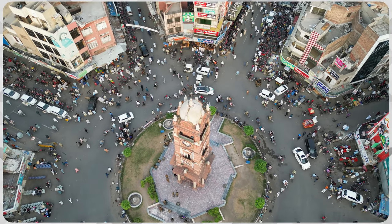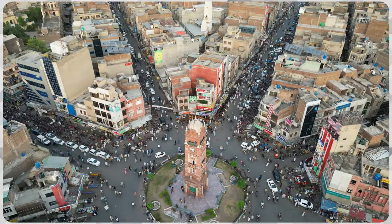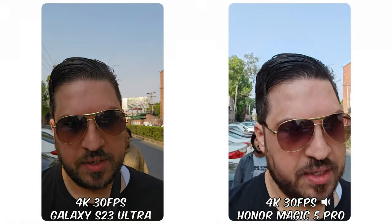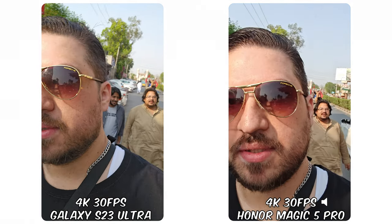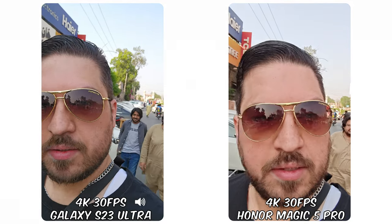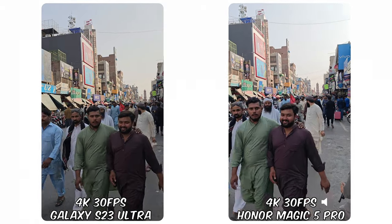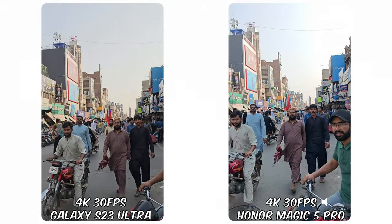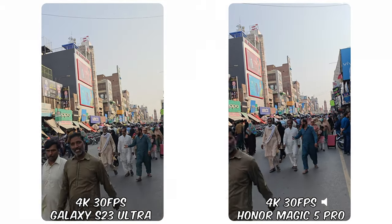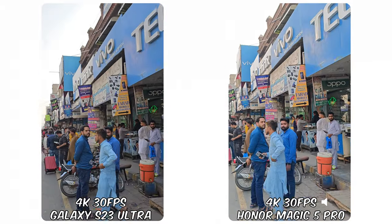The next day, I visited the area around the clock tower. I'm entering the Kachehri Bazaar area, recording in 4K and 30 frames per second, testing the Honor Magic 5 Pro and the Galaxy S23 Ultra. So I'm walking on the bazaar here now. The place is filled with phone shops, all kind of tech stuff here.